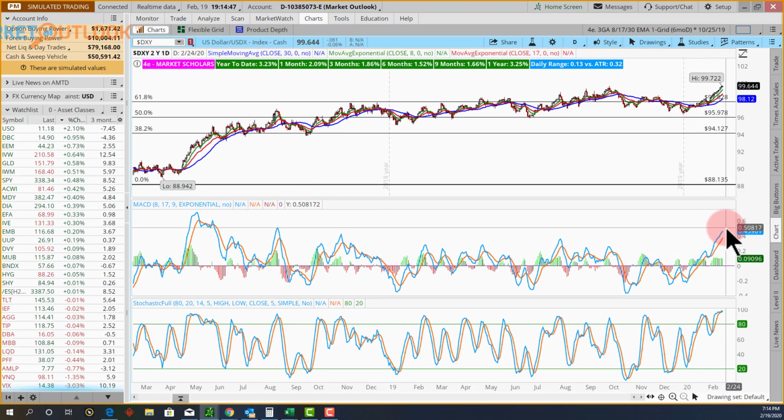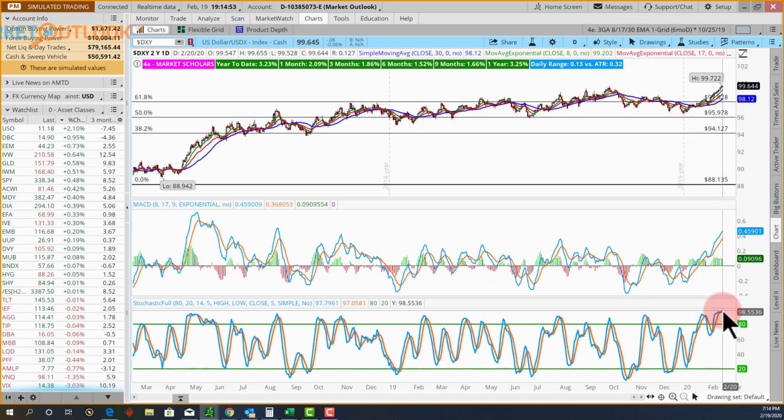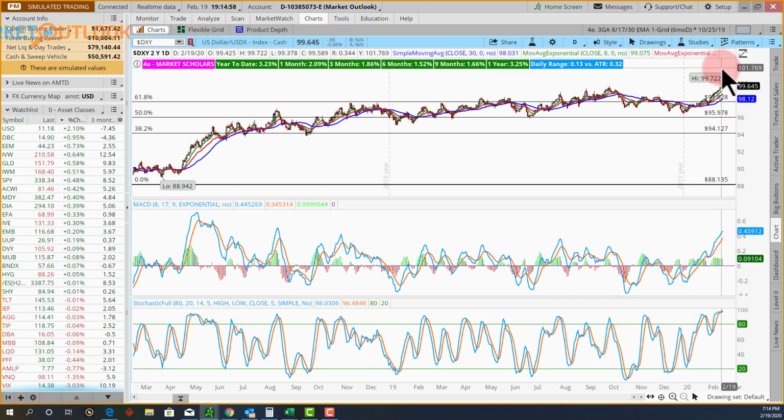Well, here we are. This is a pretty strong run for the dollar, and the buyers are in control here, even more so than they were over there. That just shows how bullish the dollar is, and that's putting a lot of pressure on commodities. It's putting a lot of pressure on international stocks. And again, it's not usually a bullish sign for risk appetite when the dollar makes such a strong move to the upside.